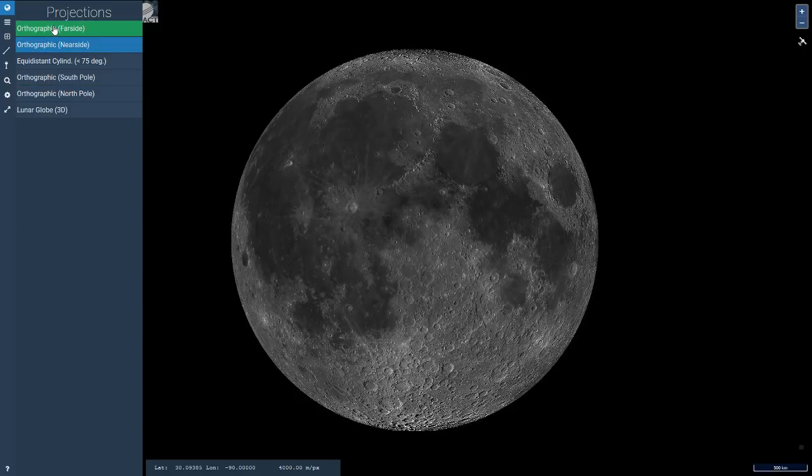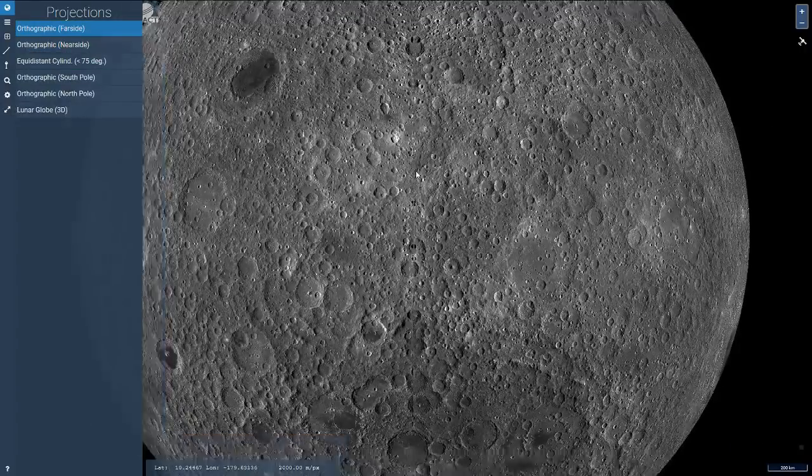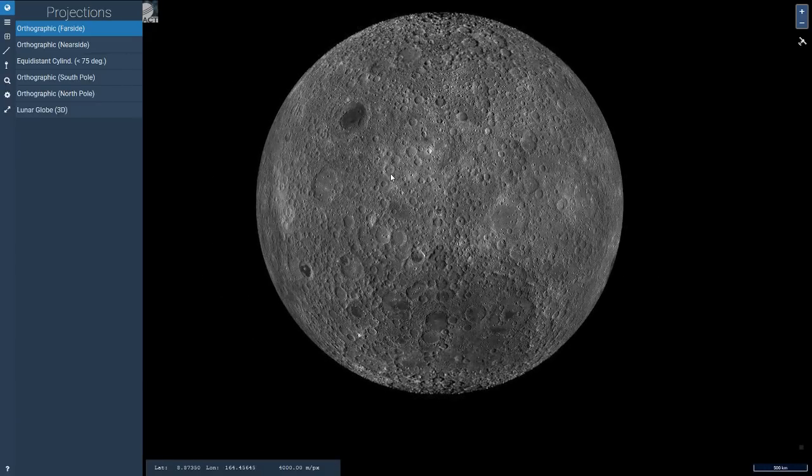So let's start with orthographic far side, since it's at the top of the list, and watch the display over here change. When I hit that, you'll see now, this is the far side of the moon, taken from the Lunar Reconnaissance Orbiter. Isn't that something? And what's interesting about this is, there are only two areas that have Maria. That's this guy here, which is Tsiolkovsky Crater, and then this guy here, which is Mare Moscoviense, which is a Maria on the far side.